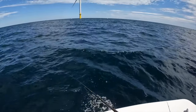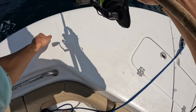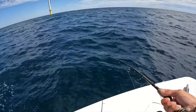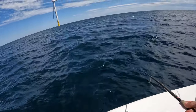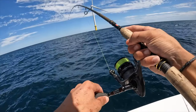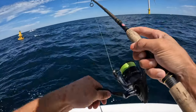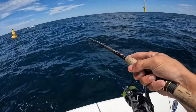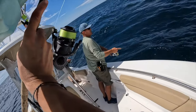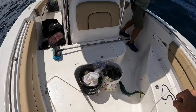Oh, I had one, I think. Might not have. Oh yeah, they're on me. Get ready, Dad. Oh, there he is. You're right on him, Dad. Get ready, Dad. Keep jigging, keep jerking it. Throw all my fish, guys. There's a bunch. Wow. That's not a bad one.